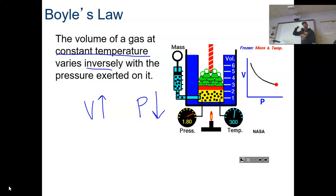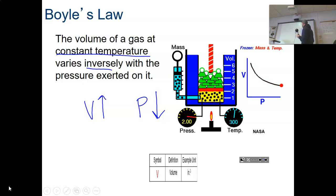So if you have a volume of gas and you squeeze it, the volume is going to go down, which means the pressure goes up. Those are inversely related. That's Boyle's law.